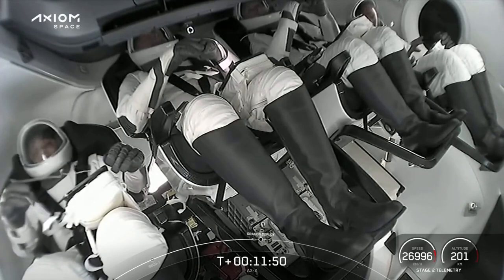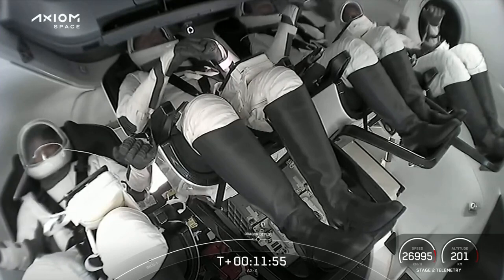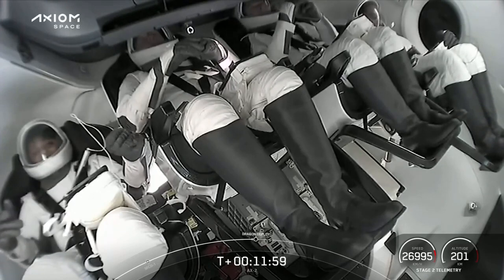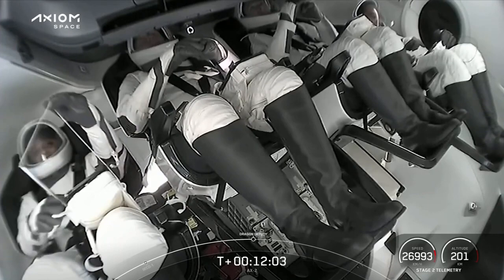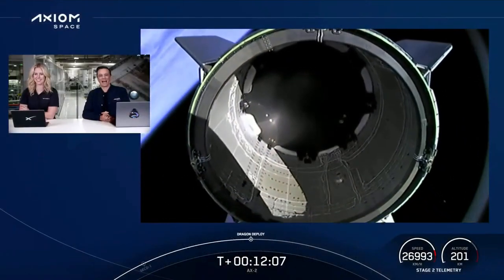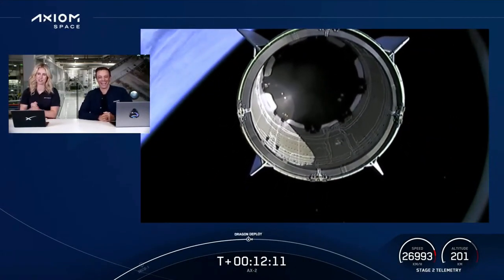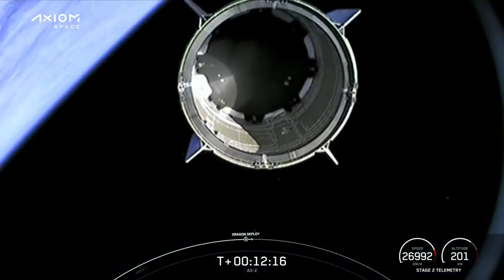Now we are standing by for Dragon separation, which is expected to occur in the next few seconds. Dragon separation. And wow. There you can see live on your screen that Dragon trunk and capsule. That's a really cool view.